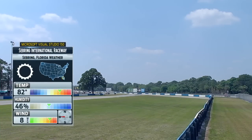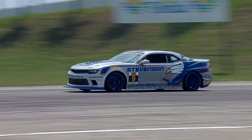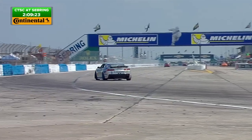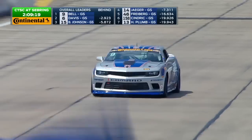Welcome back to Sebring International Raceway and round 2 of the IMSA Continental Tire Sports Car Challenge. There's a look at our weather conditions. Sebring, located in beautiful country for raising fruit trees, can be a little tough to spectate at auto races, though. Very warm. Humidity actually low for this time of year. All in all, a beautiful day. Part of a big weekend here in the International Motorsports Association season.